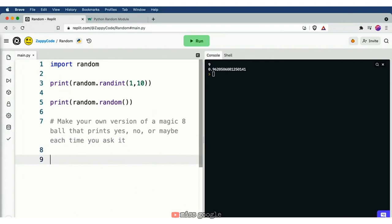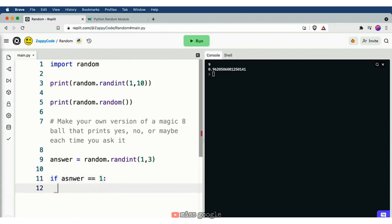So first, we have to have a way to represent yes, no, or maybe in a number form. So I think a good way to do that is with an int. So I'm going to create a variable here called answer, and I'm going to set this equal to random.randint, and I just want the numbers between 1 and 3. So yes will be 1, no will be 2, and maybe will be 3. And then what I'll do is I'll just make 3 if statements. I'll say if answer is equal to 1, colon, then I'm going to print out the word yes. And let's make sure that I spell answer correctly here.